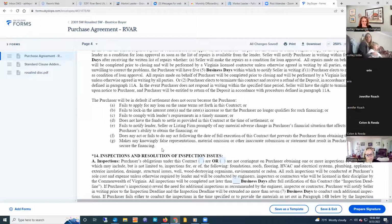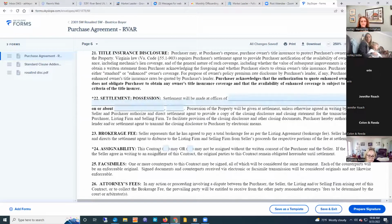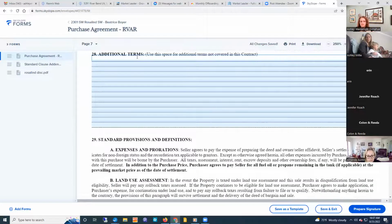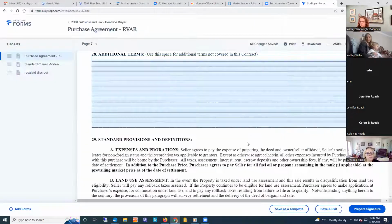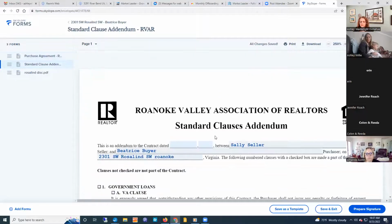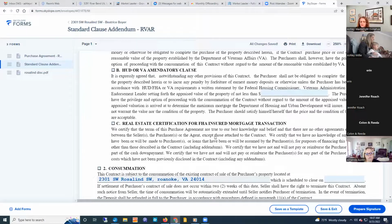We're going to go on down and I am going to show you, pretend we've filled all this out. Here's the additional terms section. The same thing would apply. You can type this in here, or you can click add clauses and insert a clause. We're going to keep going. And once we get to the end of that form, we're going to immediately start on the next form. We're going to fill that out.